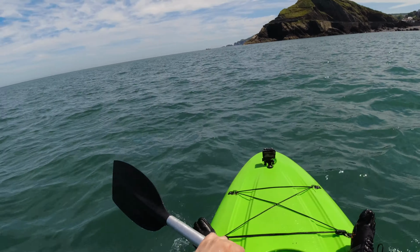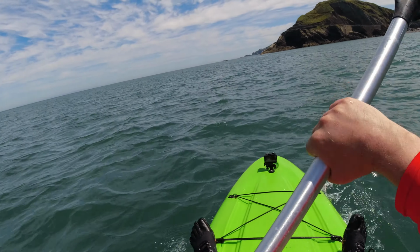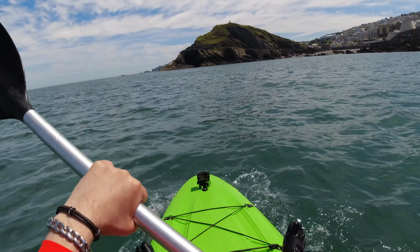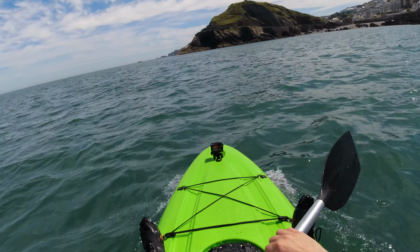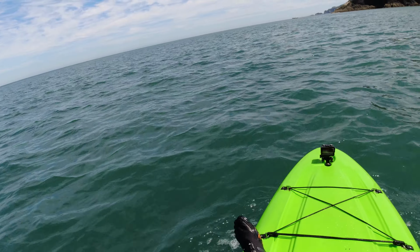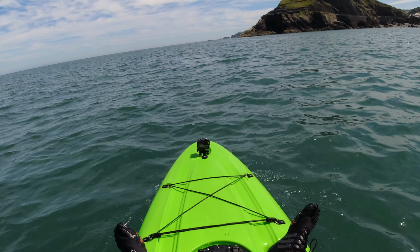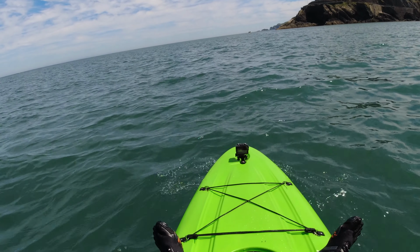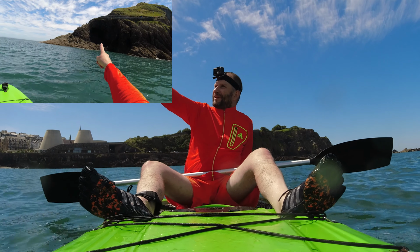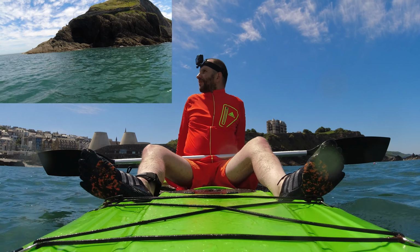Let me see if we can draw the attention of any sharks. I was obviously just kidding. There are no sharks in those waters, apart from small dogfish. You can see Capstone Hill, how cut deep it is underneath the footpath. I just wonder how many years before the footpath will collapse.